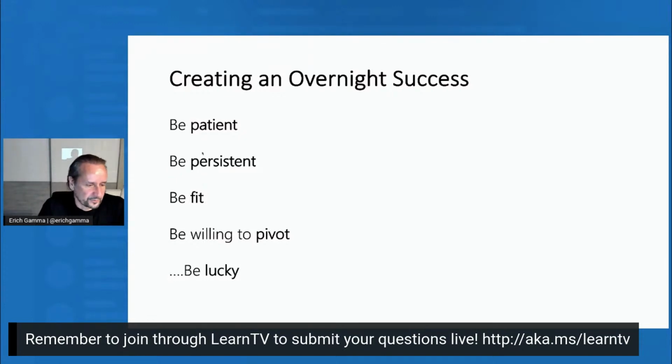First of all, you have to be patient, right? We wanted to ship the web IDE in 2013, but technology was not ready. Many things were not ready. We were just too early, so we had to be patient. However, you also have to be persistent, right? Don't give up. Even if it didn't happen, don't give up, come back to it.